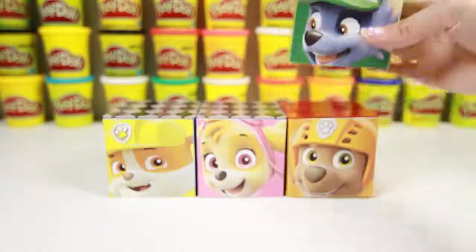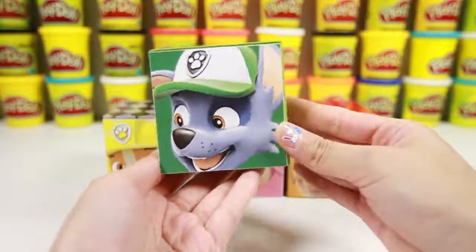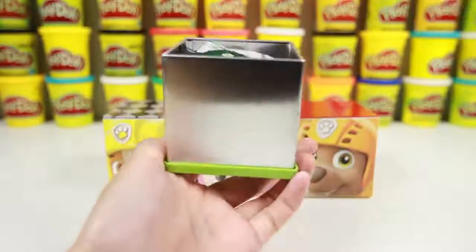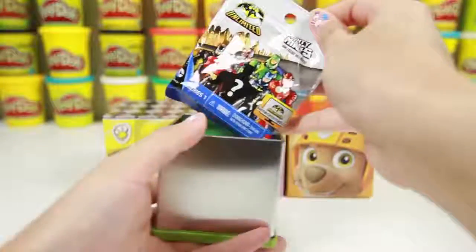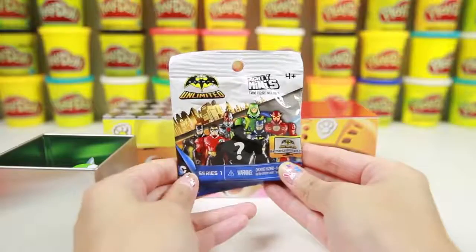The next Cubeez is Rocky. Rocky is the green member of Paw Patrol. And he's so scared of water. Okay, let's open this Cubeez. Awesome! It's a Batman surprise bag. I wonder what Batman toy we'll find.